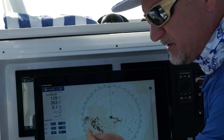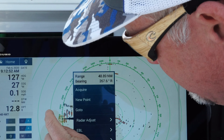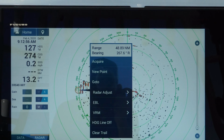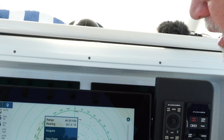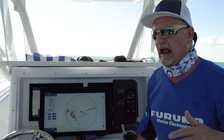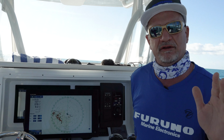And if I just touch the display on the Furuno system, you can see right here, I have targets out to right about there, 48.89. I'm going to round that up to 49 nautical miles, which is how far I'm getting fairly consistent targets. And we'll compare that to all the other vessels and see how well their systems are working.